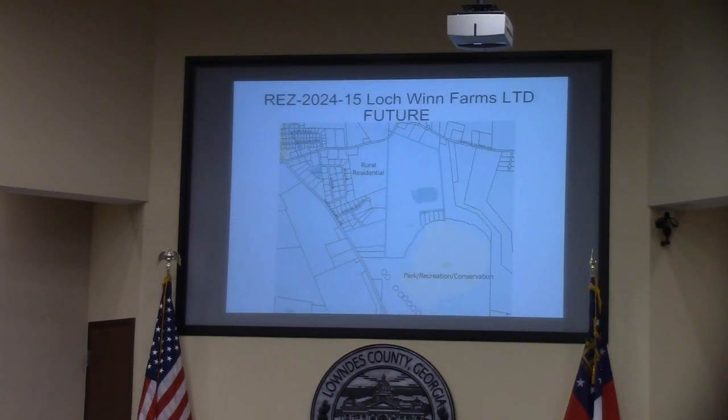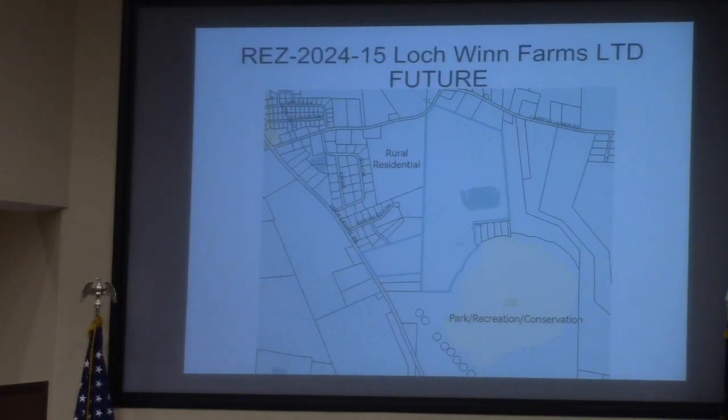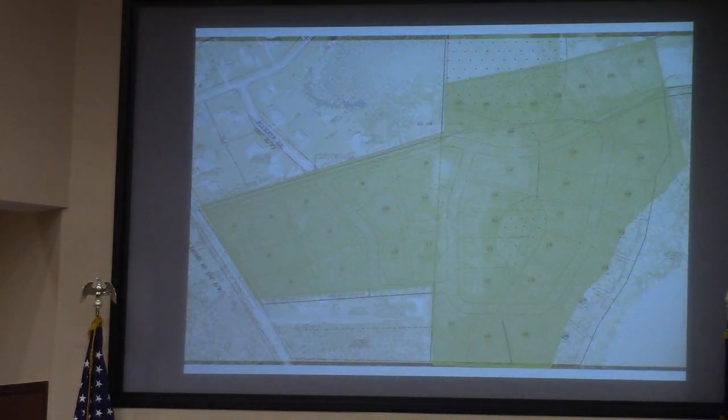It is within the rural residential character area, and it's also within the urban service area, which does recommend R1 zoning. And you will note that this property does contain some wetlands as well as a groundwater recharge area, requiring that the minimum lot size be 1.25 acres in order to accommodate said well and septic. So again, here is that 62 acres more or less laid out with a conceptual site plan. This is currently showing approximately 41 lots.